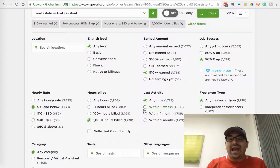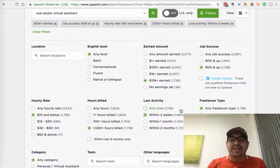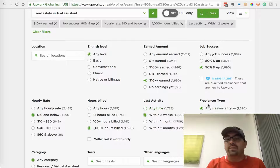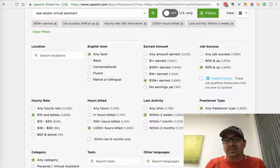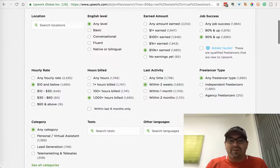Then last activity, I like to find something within the last 2 weeks. I don't really like to find things that they've done weeks and weeks ago, months ago. I like to find something where they're currently active and working. Then freelancer type, for now, I'm just going to leave it any freelancer. Normally what I like to do is find independent freelancers. I really don't work with agencies so much. That's just my personal preference.